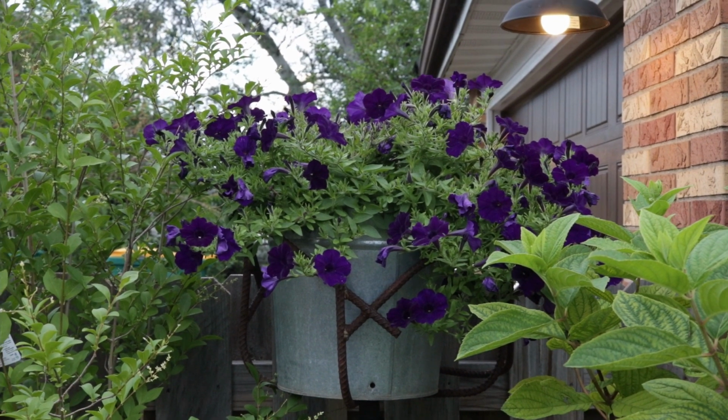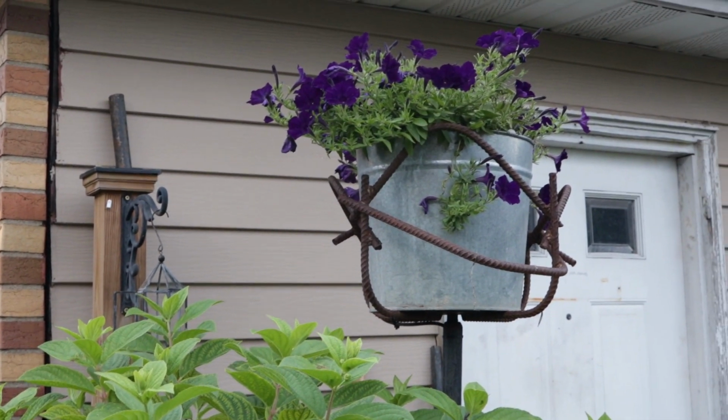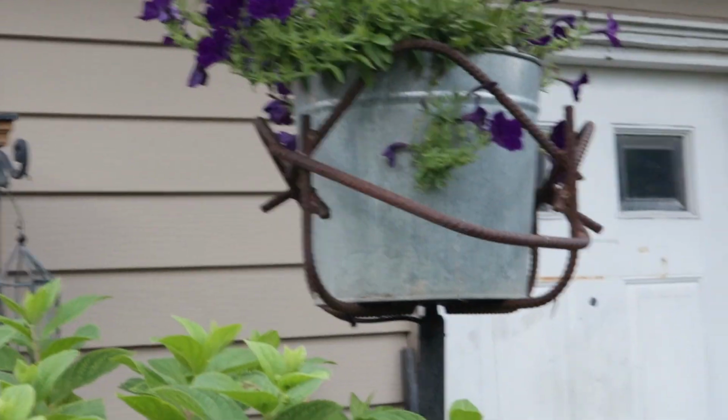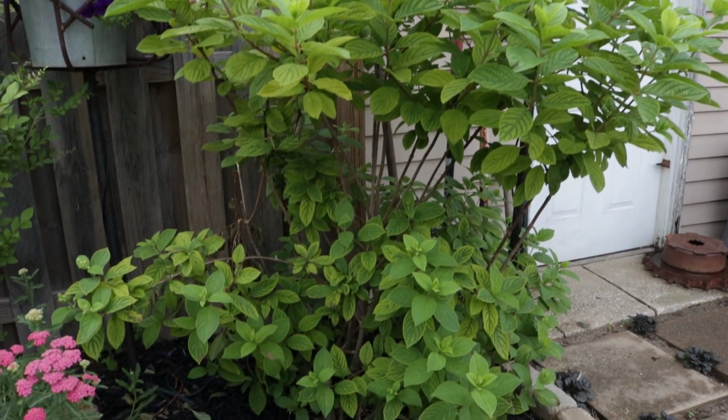My purple petunias are doing pretty good. I think there's only 2 plants in there, and so far I've only fertilized them once. But I think that one I need to rotate a little bit. I'll have to pull it down and take a look. It's looking a little sickly. I don't know why one side's looking better than the other.